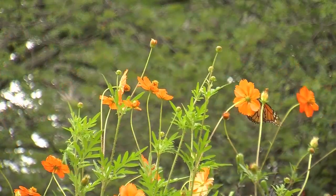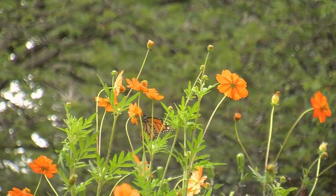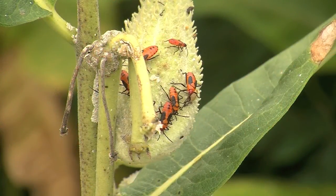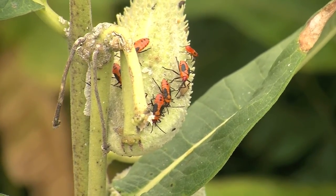But another point with pest control in the garden is it's important to know which insects are pests and which insects are not going to cause any damage before you go treating them. The milkweed bug that we've seen a lot of on the milkweed plants this summer is not really a pest insect and is not doing any damage, so we just let them be.